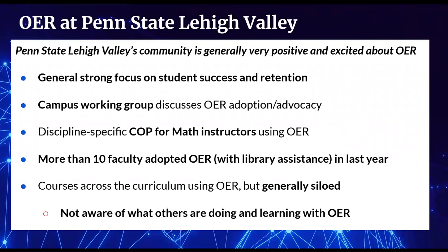In the past few years, we've created a number of OER supporting structures that have helped more of our faculty explore and adopt OER at our campus. For instance, we have a campus OER working group, which discusses ideas for OER advocacy, as well as ongoing work that's being done by faculty in different disciplines. The group is also open to staff, and we're hoping to expand it to student membership as well soon.